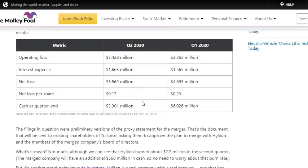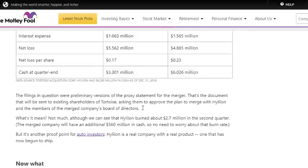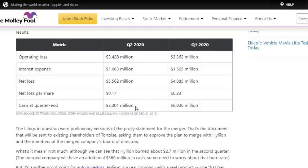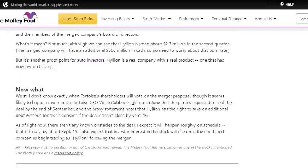So there you can see that their cash got drawn down a little bit by $2.7 million, but we don't have to worry because once this merger is complete, HYLIION stock is going to have approximately $560 million in cash. So that is really fantastic. And now when we look at exactly when the merger date is going to be, the only thing remaining is for Tortoise Acquisition shareholders to vote on the merger proposal. That is happening next month, and the specific date for that event is approximately September 15th.